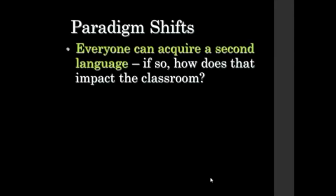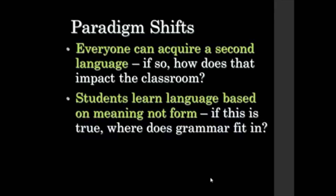The first one is that everyone can acquire a second language. So this paradigm shift, if this is how people learn language and acquire language, everyone can do it, not just the smart kids, not just the kids with honors, not just the students that are good in English or math or what have you. Everyone can. The second one is that students learn language based on meaning, not form, meaning grammar. They learn language based on what it means, not on its function in a sentence. So no one is learning a language based on function.